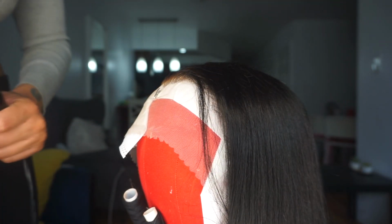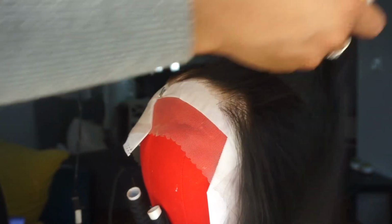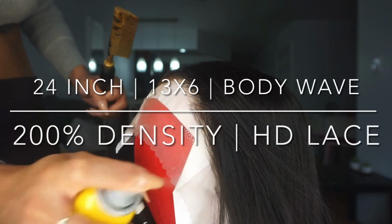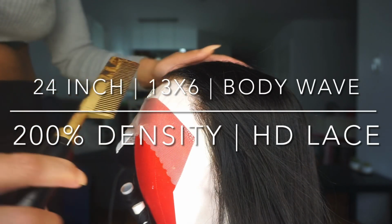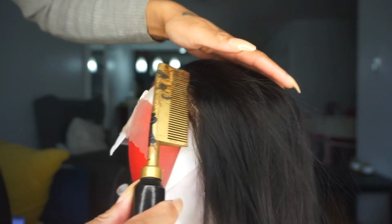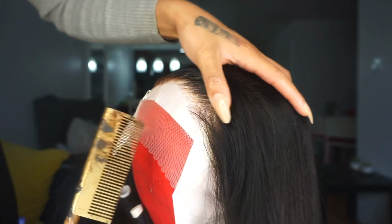Y'all, I got so carried away because I was so obsessed with this hairline. I ain't even told y'all details of the hair, child. So this was the 200 density HD body wave 13x6 lace front wig in 24 inches. And it definitely lived up to all my expectations.